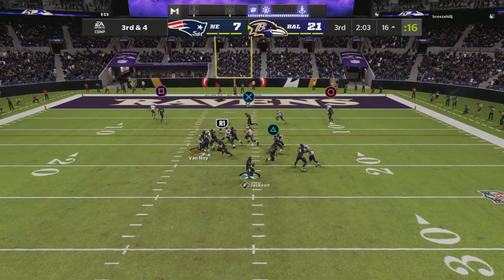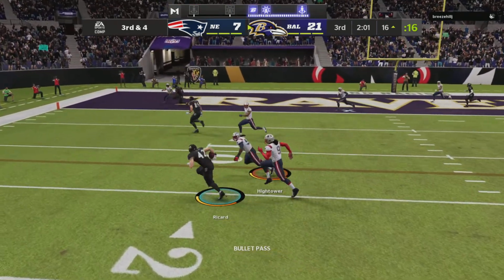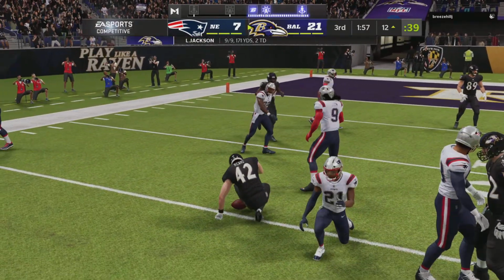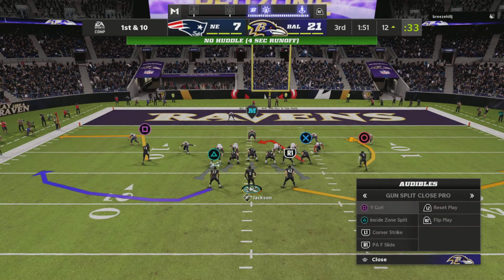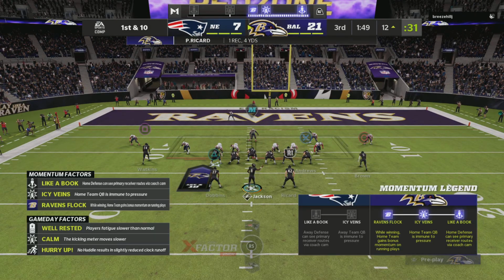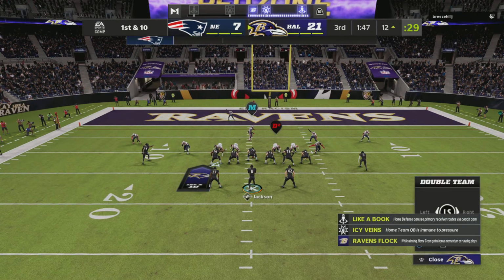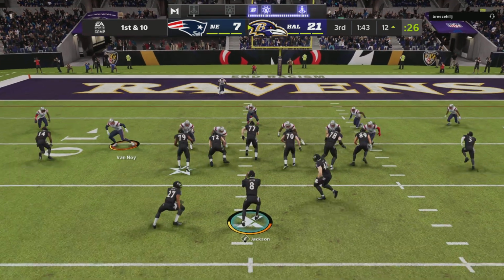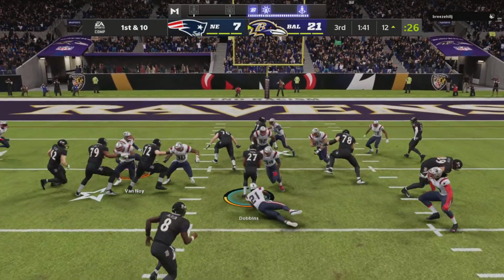They go play action with Jackson. That's complete to the fullback, Ricard, and he will have the first down before he's tackled at the 12. 4 yards on the pickup, good enough to extend the drive. On 1st and 10, it's Dobbins.